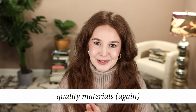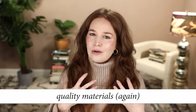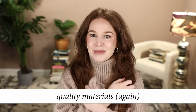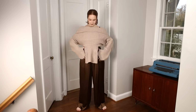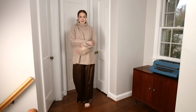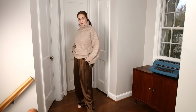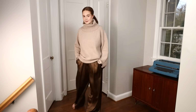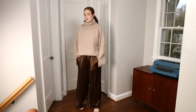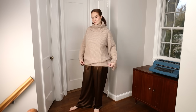My first tip is quality materials. So a polished, chunky, oversized sweater that's made from visibly good, sturdy materials like this one, something that looks like an investment piece in a sophisticated color, paired with pants that have equal drama and quality. The beauty of the fabrics and the very obvious specialness of the garments helps to counteract the assumption that people might make when they see you that all over oversized styling is sloppy.